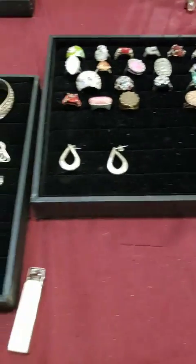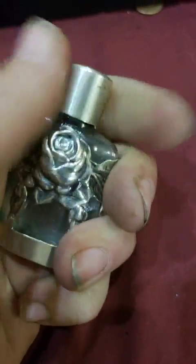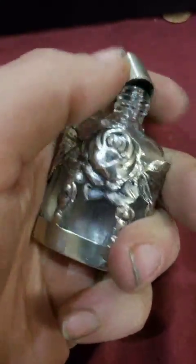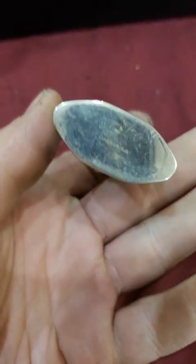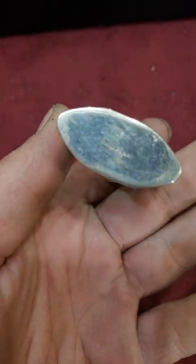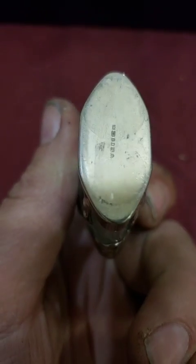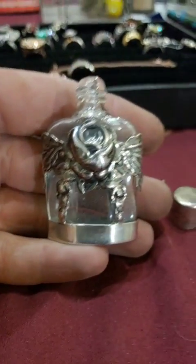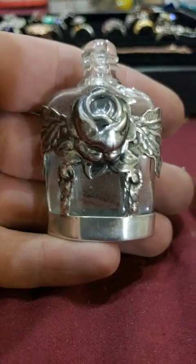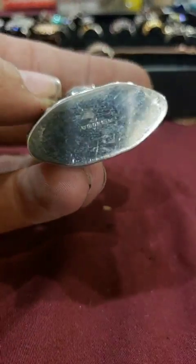All right, what do we got here next? Next, we're going to go for another perfume bottle. This is glass with a rose on it. You know, this is just silver. It's got the hallmarks, the British hallmarks on the bottom, a whole bunch of them. Let's start this off at $15. Look at the rose on this. You know, we only have 17 minutes left, guys. This is a nice piece. I mean, look at those hallmarks.